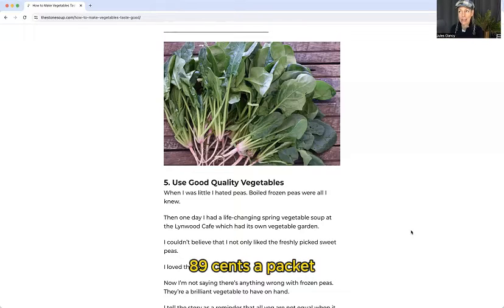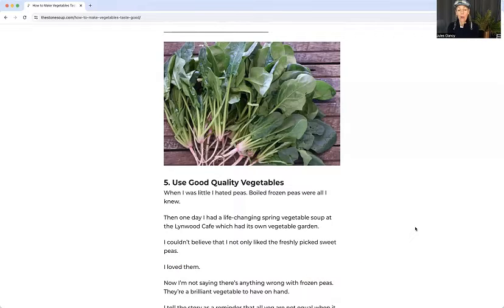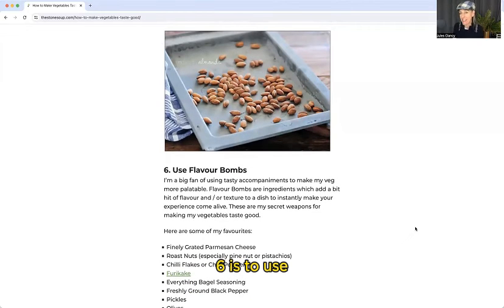It's like 89 cents a packet, and it's really finely chopped, and it just has this beautiful spinachy flavor. And I bought other, even organic brands, that have been chunky and just not nice to eat. So I would encourage you to experiment with frozen vegetables, and also try a few different brands until you find one that you like.